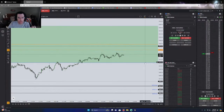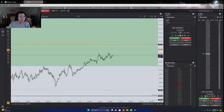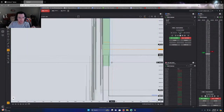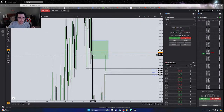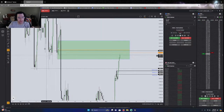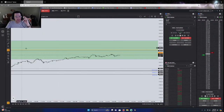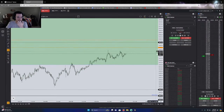I'm focused on the daily volume imbalance. I'll point that out again right here. That little gap right there, a little volume imbalance. But I'm also going to be focused on the 4 hour order block as well. So we're in a tough area, right?